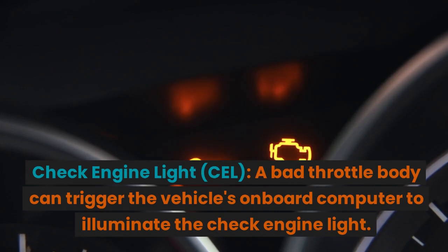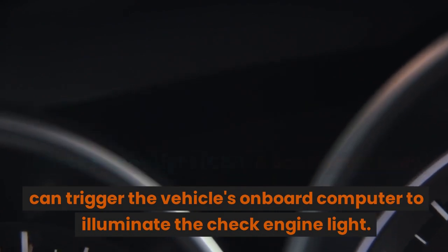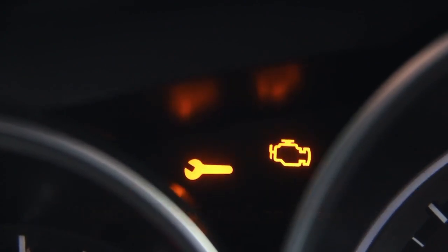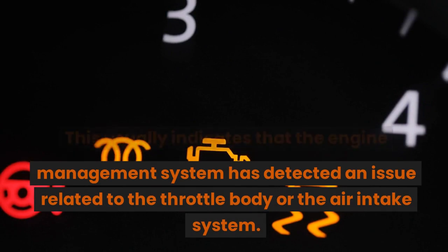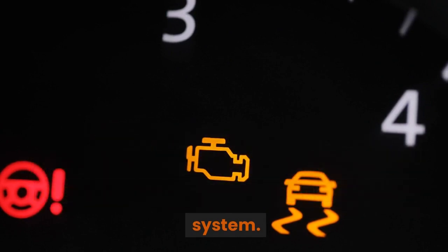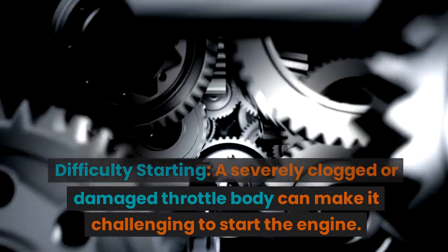Check engine light. A bad throttle body can trigger the vehicle's onboard computer to illuminate the check engine light. This usually indicates that the engine management system has detected an issue related to the throttle body or the air intake system.